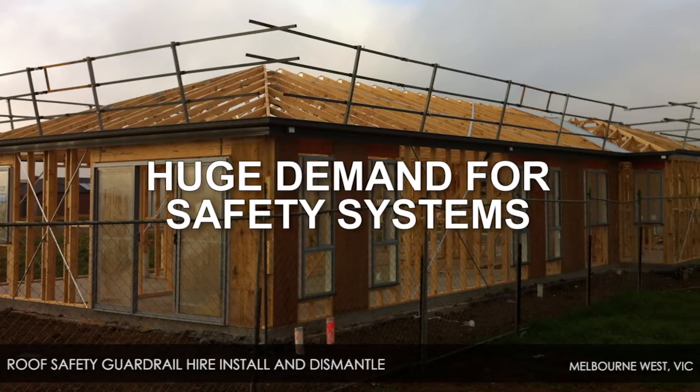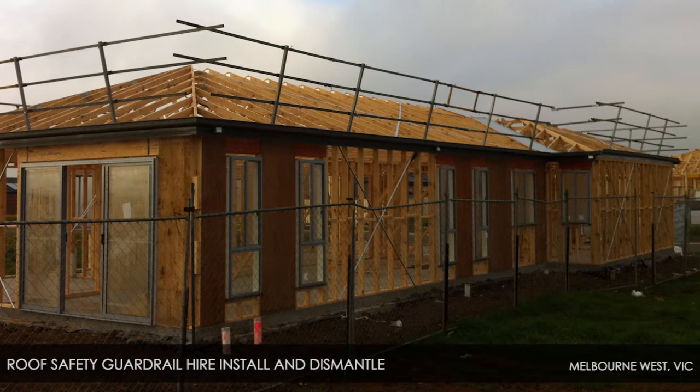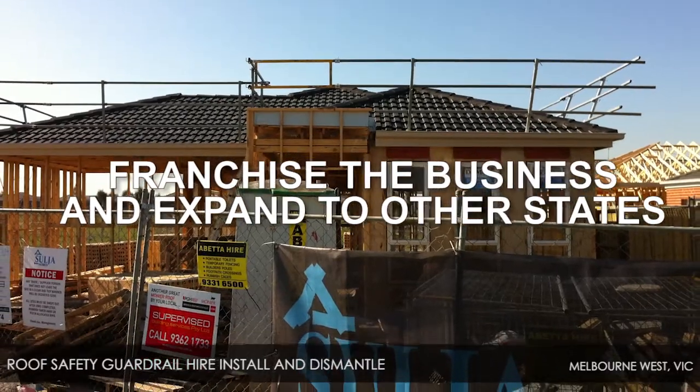There is a huge demand for safety systems, so this business could be expanded into other parts of Melbourne. A motivated buyer might also consider franchising the business and expanding to other states.